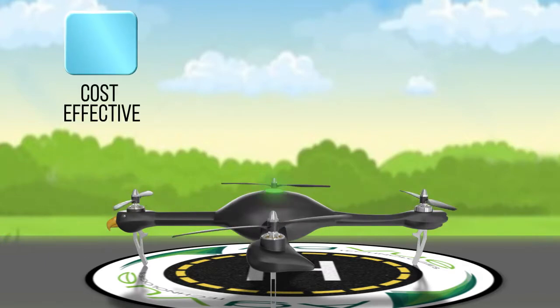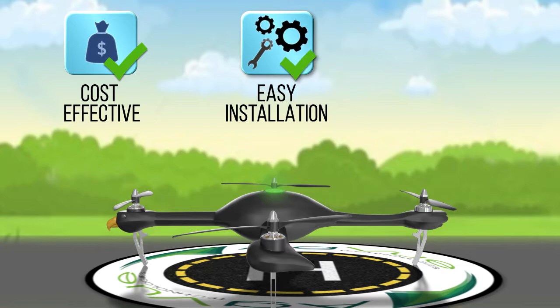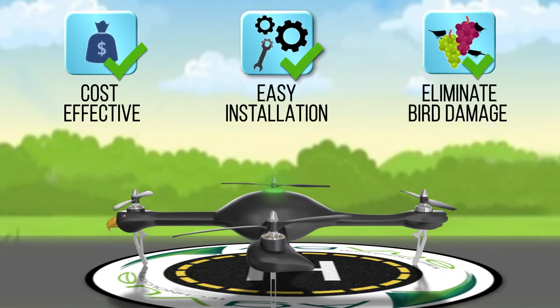The Hawk system is cost-effective, easy to install, and can virtually eliminate bird damage in your vineyard.